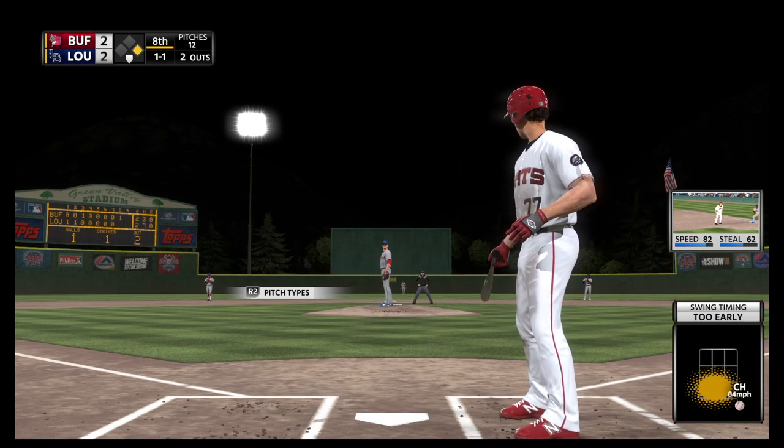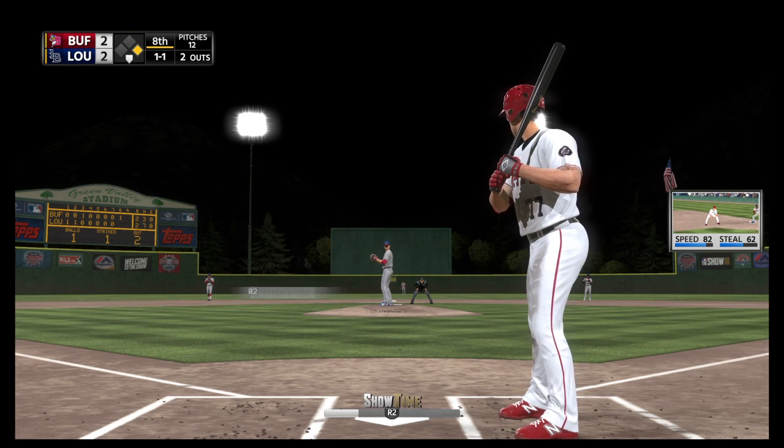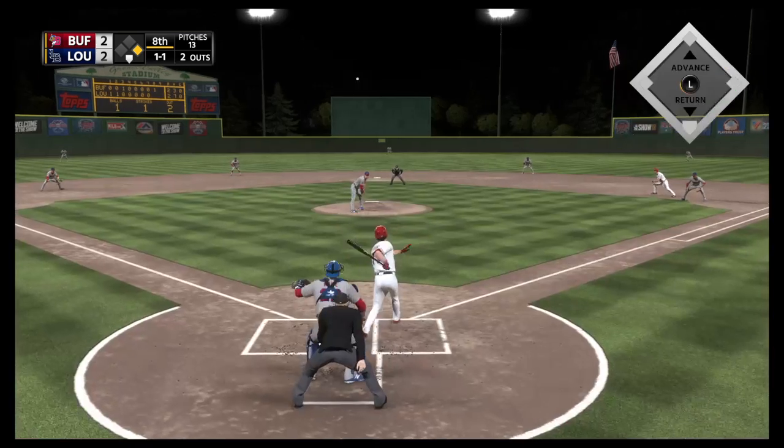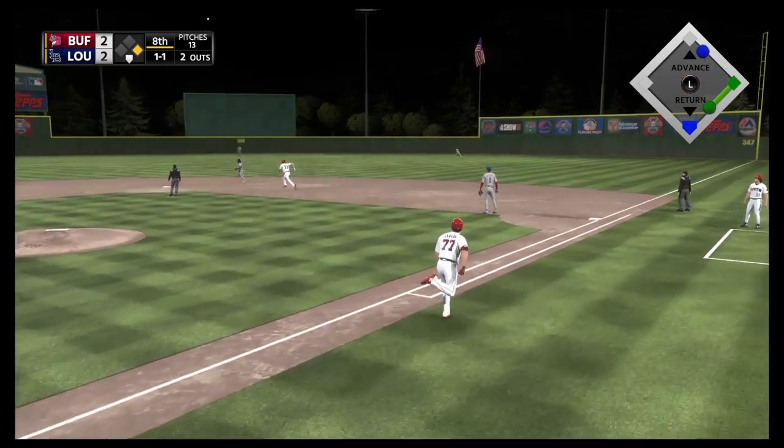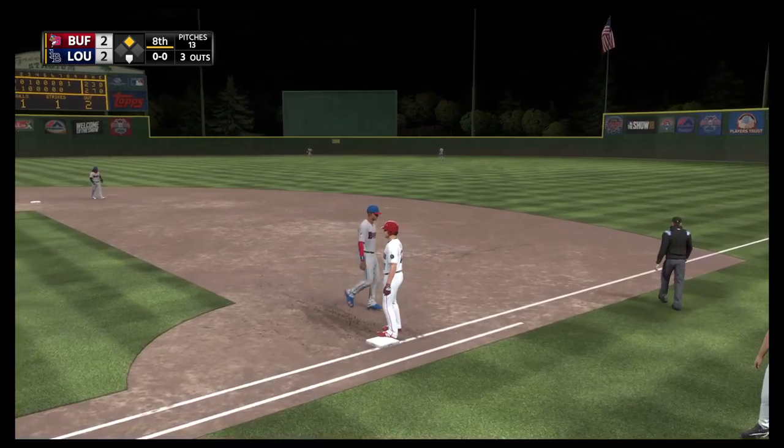1-1. I'll tell you, if I'm pitching right now, I'm not throwing anything near the strike zone until these guys prove they can lay off it. They're just being way too aggressive. Lifted in the air to center. And 8 innings have come and gone now as the inning is over. 1 hit, 1 left.